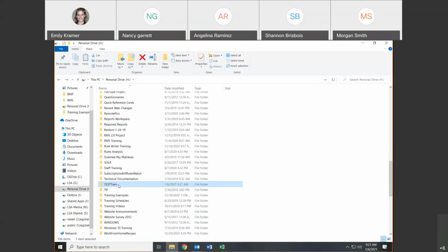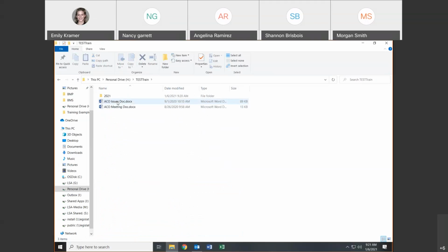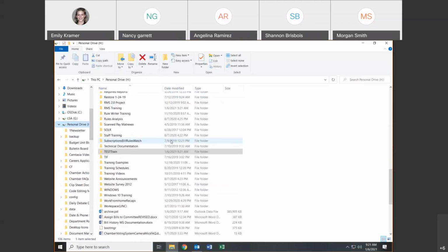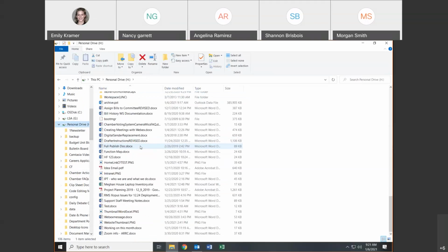Absolutely, yep. So if you can just do the same thing in reverse. If I wanted these out again, what I would probably do is either just grab them and drag them over to the root of my H drive, or you could copy and cut and paste as well. So now if I scroll down, they should be back. Or did I move them to the wrong spot? I might have moved them into a subfolder.